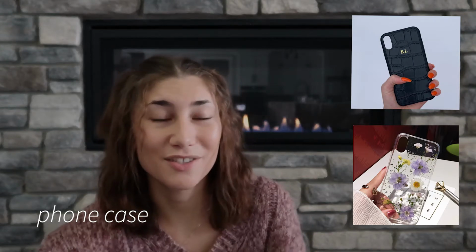I love getting phone cases in my stocking because it's not something I go out and buy often. And I kind of just give people ideas like a color or certain designs, or if they know you, they'll be able to pick one out for you. I usually get them from like Amazon, or I think it's called Casely, because those are pretty affordable options with very cute cases. Or I get them from Etsy. I have a lot of stuff from Etsy on here because I like supporting small businesses.